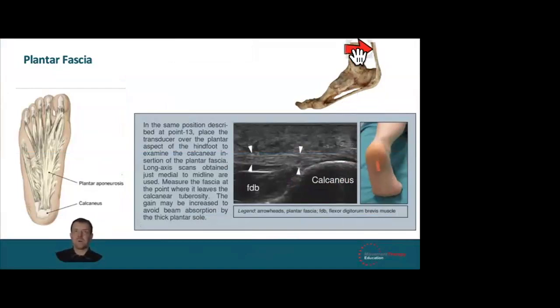But you can see as well that the calcaneus is continuous. Sorry, the Achilles is continuous with the plantar fascia. So if you've ever had a look at cadaveric models, it's just one big structure. So you can actually scan the Achilles, come around the calcaneus, and then continue down the plantar fascia, and you can do a whole scan of that whole area really quickly. Right, so that's the PF.